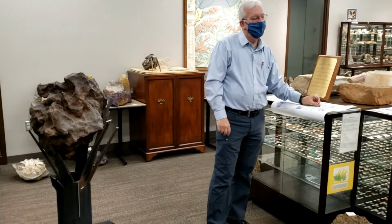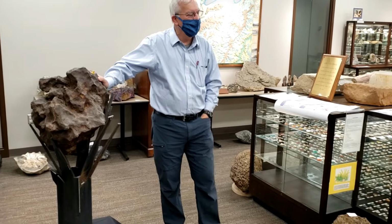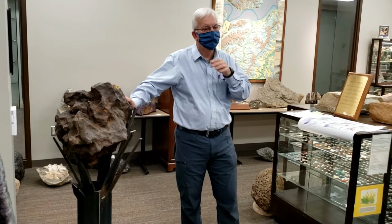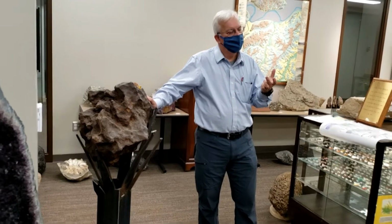I did have someone bring in a meteorite one year. First of all, they said they saw it fall, and then they said it was hot when they picked it up. Of course, it had been sitting out in the sun. And then when I looked at the underside of it, there was lichen and there were fossils in it. So I don't think it was a meteorite.